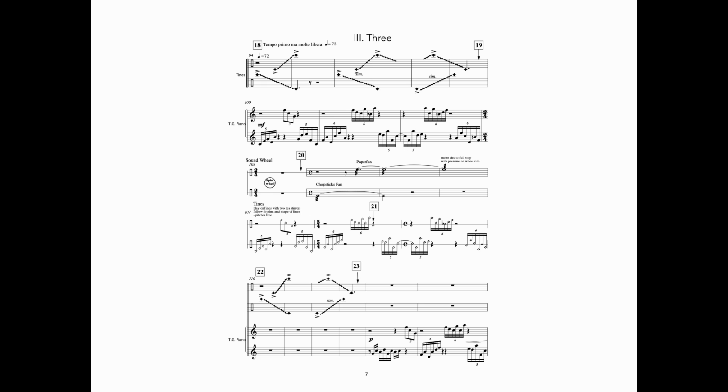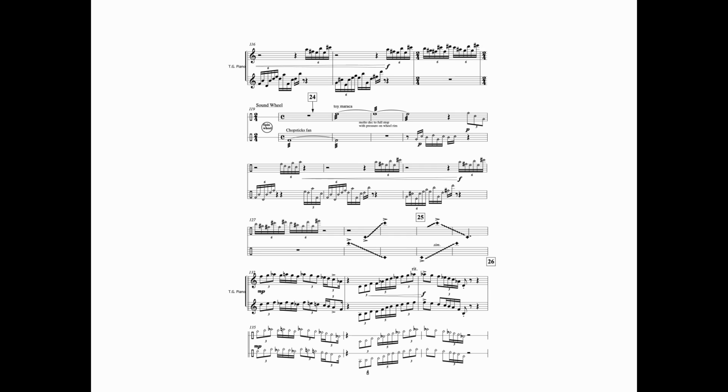And here we see the third movement of version 2 of Chromatour 1, three sketches. You see glissandi on the metal tines being played with various implements, toy piano notes, the sound wheel, spin the wheel first and then place, in this example, the chopsticks fan, a number of chopsticks glued together, the paper fan. And so it goes on to the end.